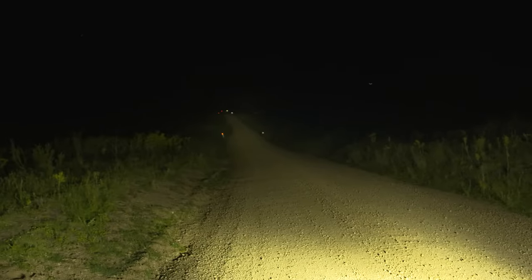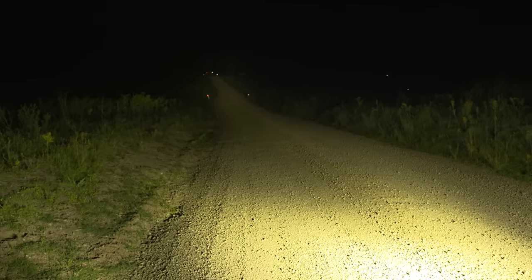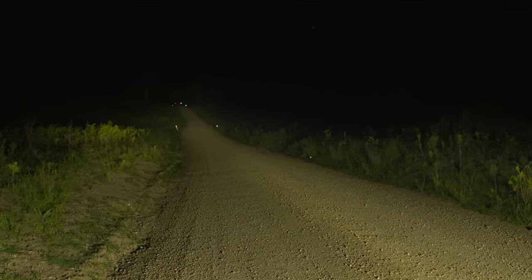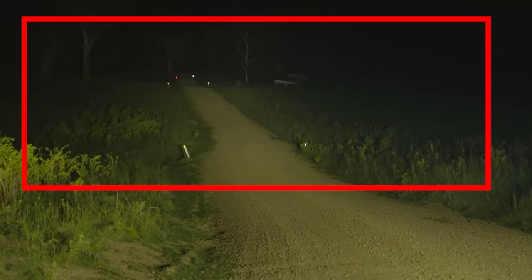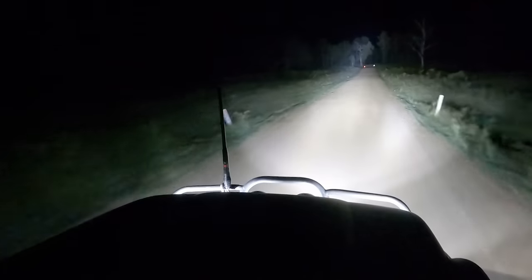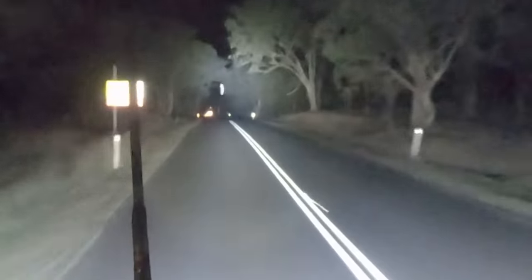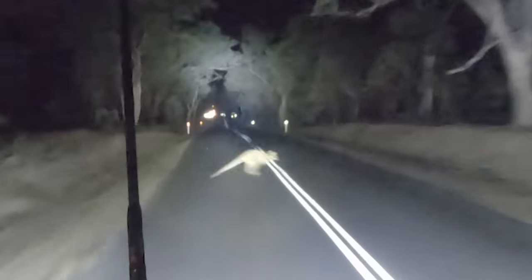Now, I want you to turn around and have a look at exactly what I can see. That's with the spotlight pointing down the road. Now, look what happens when I get the spread into the picture. You can see here, as I lift up the flood beam, there's a lot more light on the side of the road. So you can see things like a big kangaroo that's planning to make a road crossing. If your spotty's only lit up the road directly in front of you, you might not be able to see him jump across until it's too late. Having a combination of distance and spread with your spotties makes a huge difference during nighttime driving.